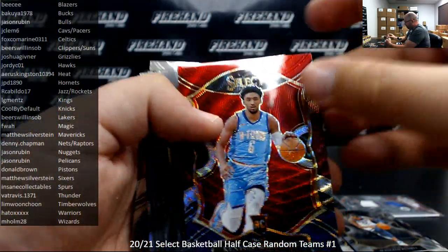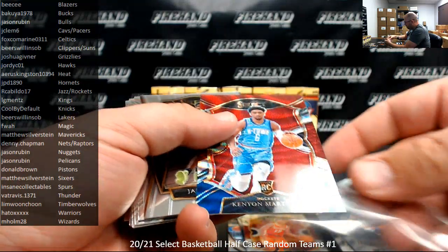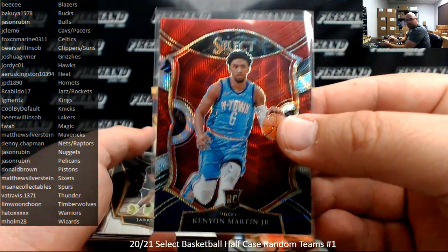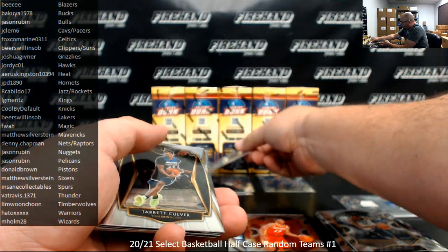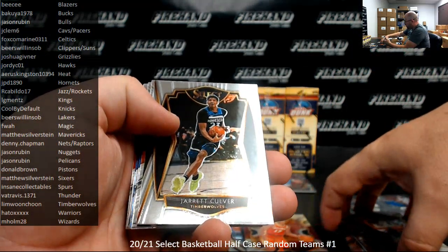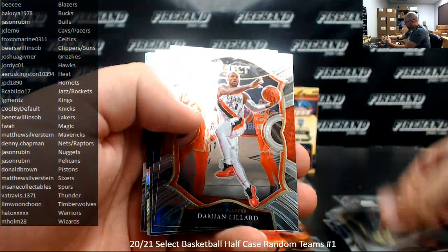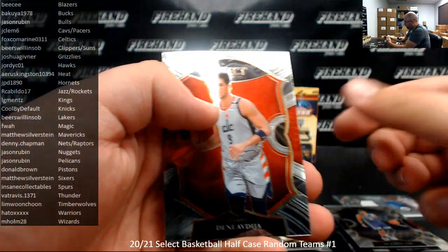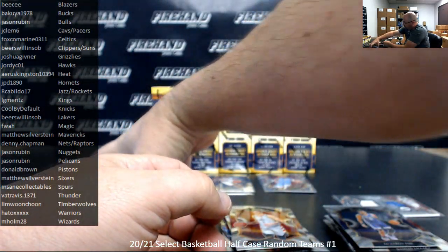Got a red, white, and blue rookie of Kenyon Martin Jr. for the Rockets. It's nice that they went to the red, white, and blue this time around. They used some other tricolor wave previous product. So it's nice that it lines up with the football. Cole Anthony, rookie. Let's see. Mitchell Robinson, silver. Trae Young, courtside. Deni Avdija, rookie.